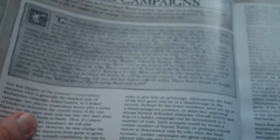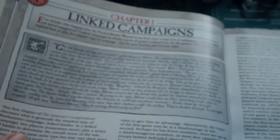So link campaigns, they kind of go through. It's really well written. I'm having a hard time with the, sorry, folks, if this shakes a little bit. Hard time with the zoom here, so I'm not really getting the full page.